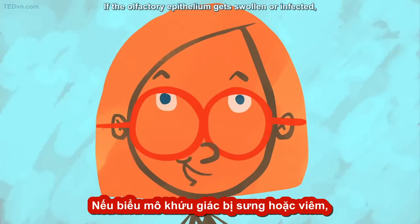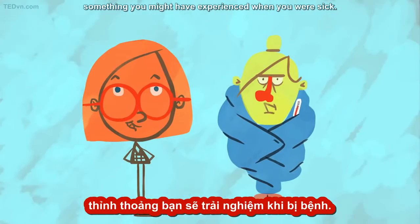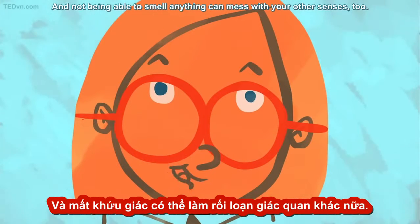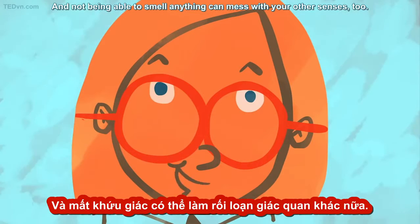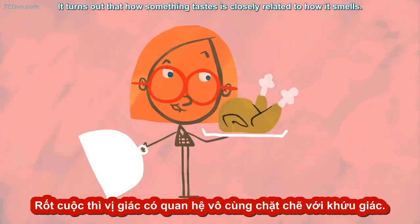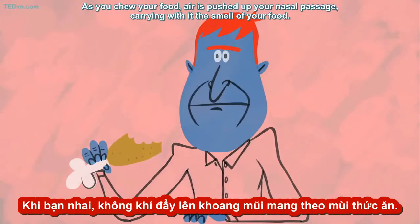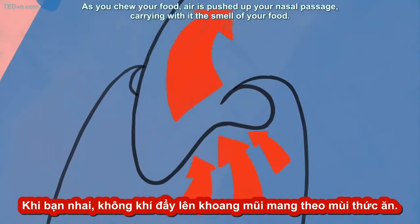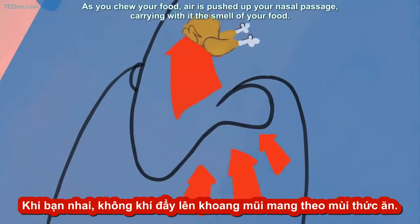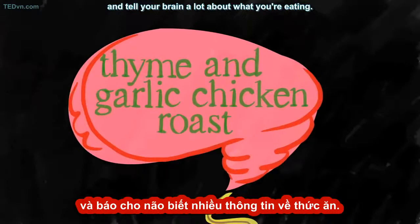If the olfactory epithelium gets swollen or infected, it can hamper your sense of smell, something you might have experienced when you were sick. And not being able to smell anything can mess with your other senses too. Many people who can't smell at all also can't really taste the same way the rest of us do. It turns out that how something tastes is closely related to how it smells. As you chew your food, air is pushed up your nasal passage, carrying with it the smell of your food. Those scents hit your olfactory epithelium and tell your brain a lot about what you're eating.